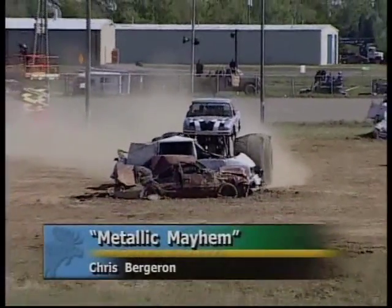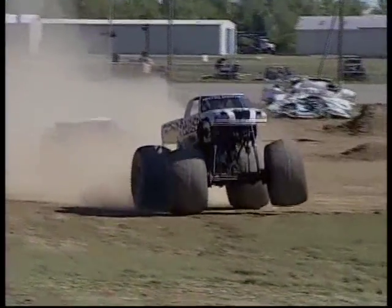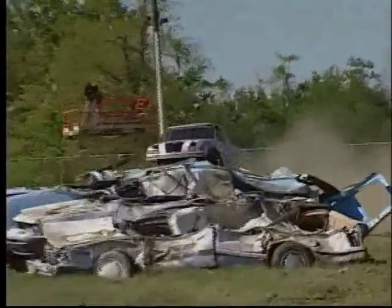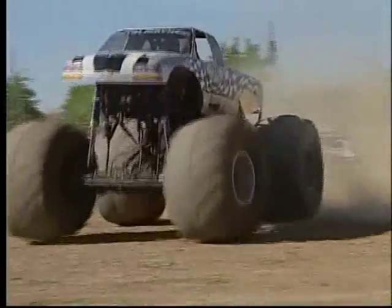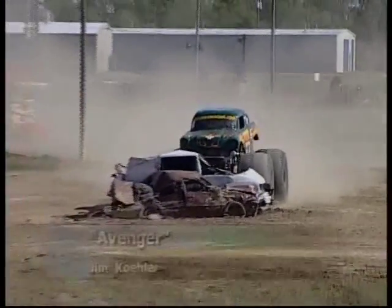Here comes Chris Bergeron, Metallic Mayhem, and lots of air. Lots of air indeed, and that is so tough. You mentioned it, Rick, on all of these parts. Man, these things take a licking. Here we're going to watch him again, and that is more the big air, and it comes and bounces, and things are kind of shaking around in there. I think he broke loose a shock absorber, but it's not going to bother him.